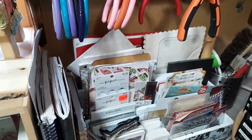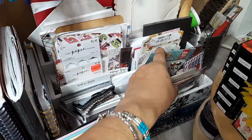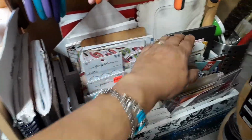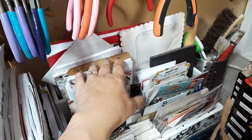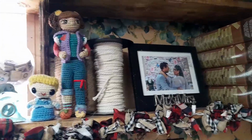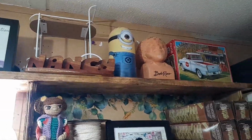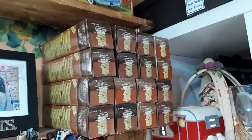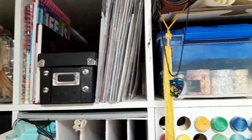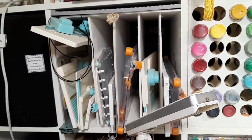And then back here is all my paper embellishments, brads, stickers, some magnets for my dies. And then we'll see what else. Oh, we have the UV resin that I'm going to start working on more. I got some macrame cord there. Like I said, up there it's going to change a bit. And all my tumbling tower blocks. More to come on that. And here's all my punch boards and cutting boards and paper cutters.